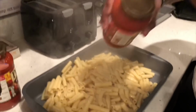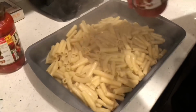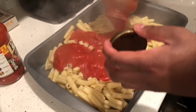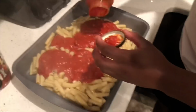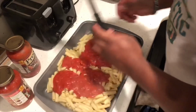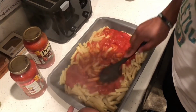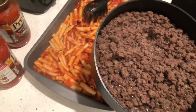And you're gonna take one of your sauces, just one. Like I said, you can get any sauce that you like, whatever sauce you like to taste with your spaghetti. You don't gotta get the same exact thing. So then, boom, once you pour that in there, you're gonna stir it around just so it gets that little sauce in there. No biggie. The same way we drained this, you're gonna drain the meat, and then we're gonna drop it right in here. So I'll be right back after we do that.